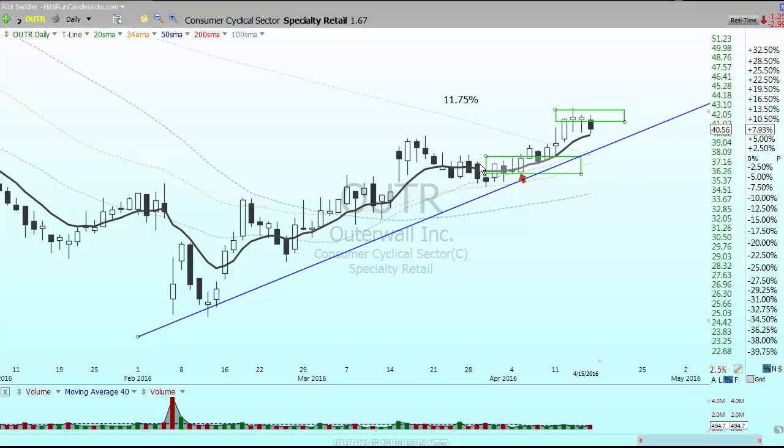We purchased this right in this area here, right inside the buy box based on how it was acting, the morning star signal right here coming off of what we call a PBO. You've got a rally, nice little pullback, PBO, pullback opportunity. We see the morning star consolidation. We want to be a buyer, so we bought it inside this box right in here. Rallied up for a few days, and then we ended up selling it right here on this high wave day for a total of 11.75%.